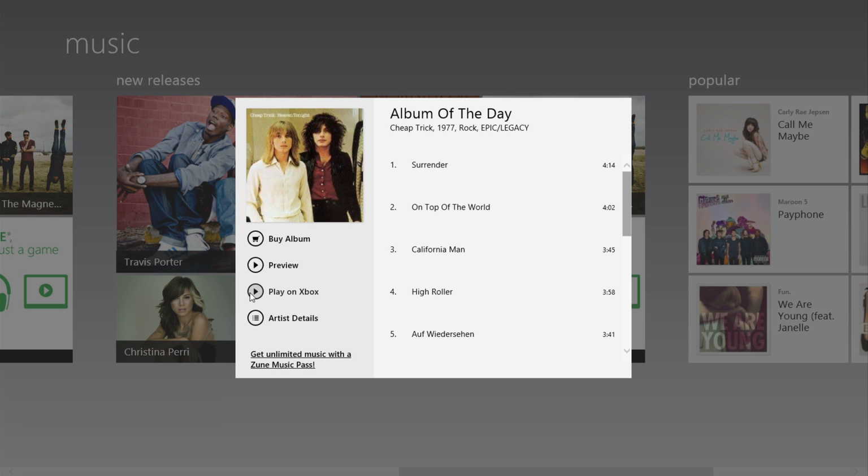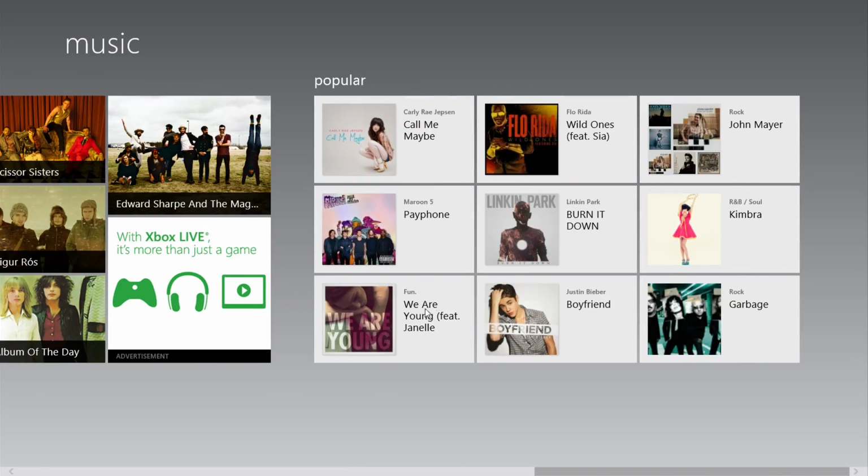Zune Pass is also now integrated into the music app on Windows 8. It's a subscription music service just like Rdio or Spotify, and we've actually heard that there's going to be an Xbox-branded music app on Windows 8, and this may well be the first version of that.